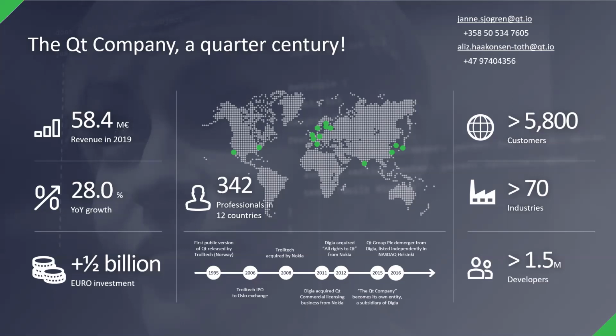We have a wide range from desktop, mobile to embedded, but also RTOS and bare metal recently. So it's very scalable, and we support different machines from low-end MCUs to high-end machines. Just to close this section a little bit with the commercial part.